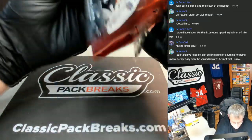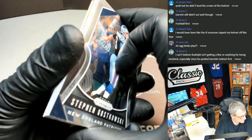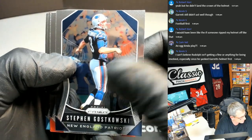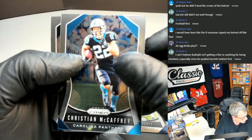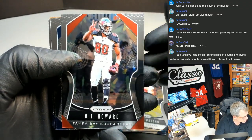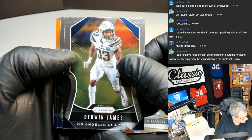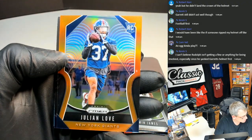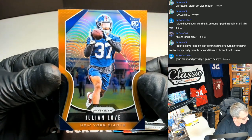Here we go, Kev. 19 Prism Hobby Football. Joe Mixon. Big Dak. There's McCaffrey. Deshaun Watson. O.J. Howard. Bledsoe, huh? Looks like a little color back there, Kev. Derwin James. Warren Moon. Julian Love rookie card. How about the color on this one? What's this number going to be?